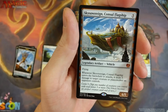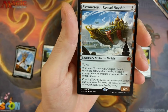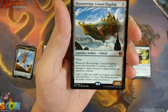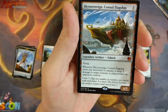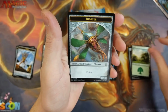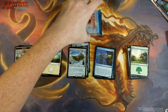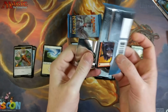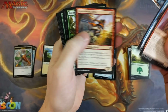And we got a Sky Sovereign Council flagship for 5. Legendary artifact vehicle flying. Whenever Sky Sovereign's Council flagship enters the battlefield or attacks, it deals 3 damage to target creature or planeswalker an opponent controls. Crew for 3. Wow, that is pretty intense. That's a good card, although I've never used it. Has anyone made a really badass deck of vehicles? If you have, I'd like to know about it because I have never built a vehicle deck. I have a ridiculous amount of vehicles that I could make a vehicle deck out of.